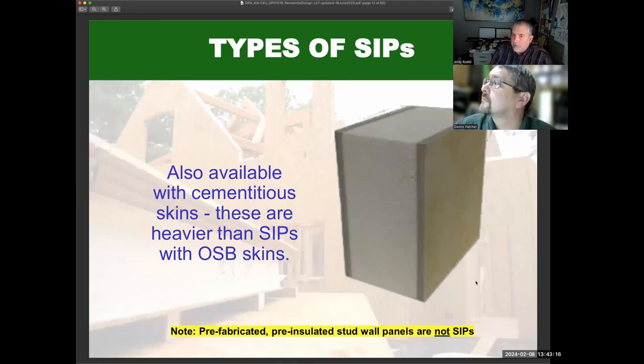There are cementitious skins. Then we also have MGO skins, which are pretty common. The downfall with those is they're extremely heavy. The nice thing about the OSB skins is you are able to have what we call jumbo panels, which are 8-foot by 24-foot panels. Whereas with the cement or MGO, you're limited to 4-foot by a maximum of 10-foot panels. So using the OSB gives you a lot more capability to utilize bigger panels, so fewer components when installing on a project.